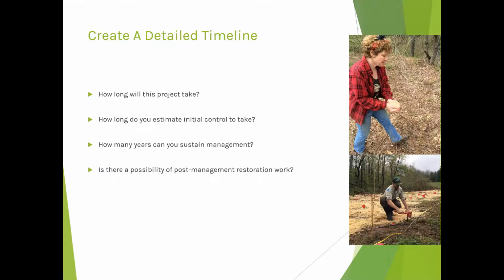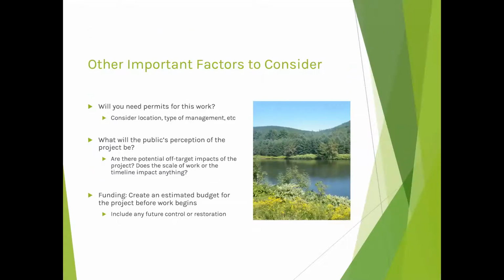Whereas I wouldn't recommend doing restoration work like if you're not able to do that very aggressive control for Japanese knotweed, I would recommend waiting until your chosen management style has eradicated the Japanese knotweed from an area before planting something native, because you risk the knotweed. Like if you can only come back once a year, you risk the knotweed shading out what you plant.